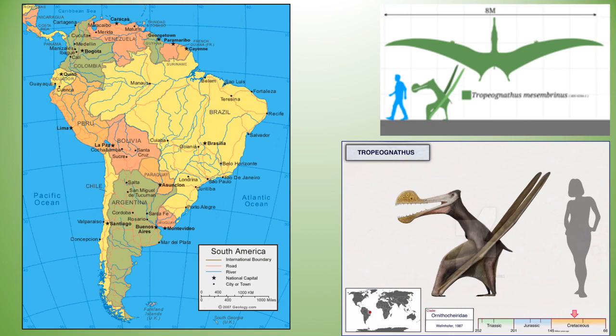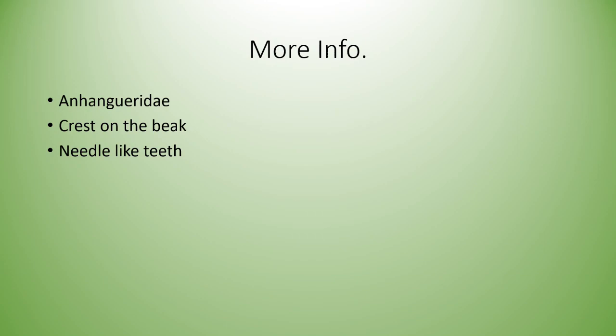This is a little bit more on Tropeognathus. So, more information about Tropeognathus. Tropeognathus belongs to the Anhangueridae family of pterosaurs, so like Anhanguera and a couple of other crested pterosaurs belonging in that type of family. So, more likely having a crest on the beak. That's where you actually see the distinguished feature of Tropeognathus. It's got a crest near the end of the beak, and it's got needle-like teeth in its mouth.